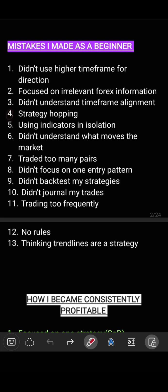Number four, strategy hopping. This is something that delayed me for the longest time because you can't be a master of many things if you're trying to master multiple strategies all at once. You only delay yourself, right? So changing a strategy every month or every week or every 3 months is just going to delay you. That is a big mistake that most beginners make.